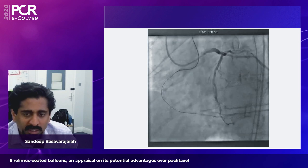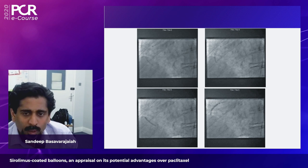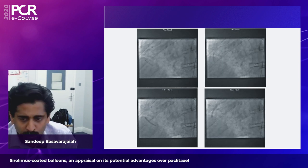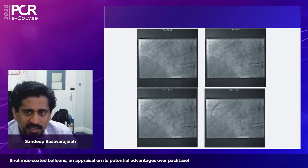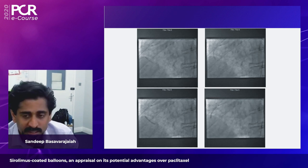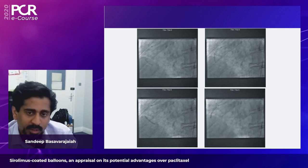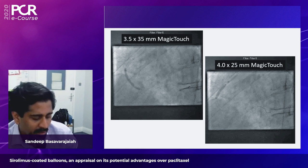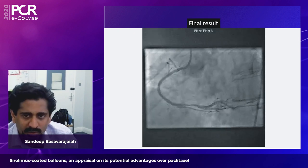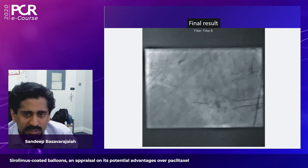And once we confirmed the distal wire position, we pre-dilated this lesion quite aggressively with a non-compliant balloon and scoring balloons. And then we performed an IVUS, which revealed that the stent was grossly undersized for the vessel, which was 3.5 to 4 millimeter. Following this, we used a 3.5 and a 4 millimeter Magic Touch to achieve an excellent angiographic result. As you could appreciate, there's TIMI 3 flow and no residual stenosis.